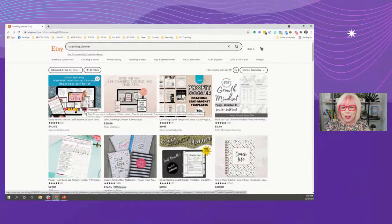Because just creating a planner for planner's sake, we don't want to do that, right? We want to make sure that if we're going to create something, our person ultimately is going to be interested in not only the planner, but potentially things that we might sell them later, right? So you want to make sure that you're not just creating something. You want to create something that is going to be specific for your person, so that long term you'll be able to sell them into other things that you have in your business.